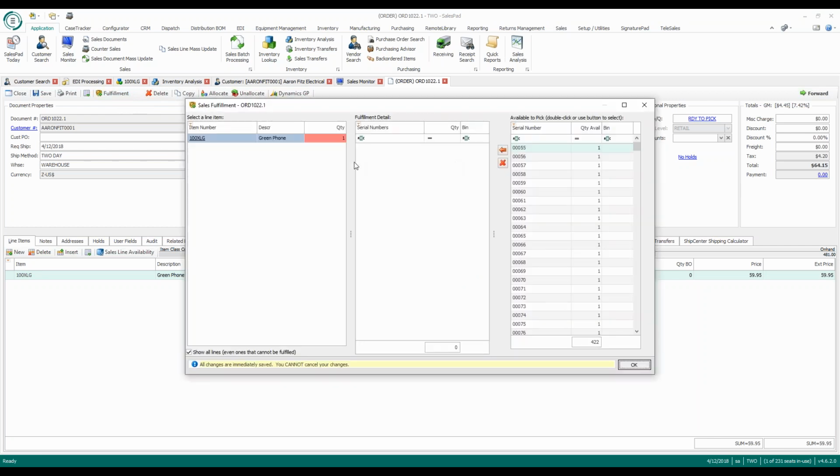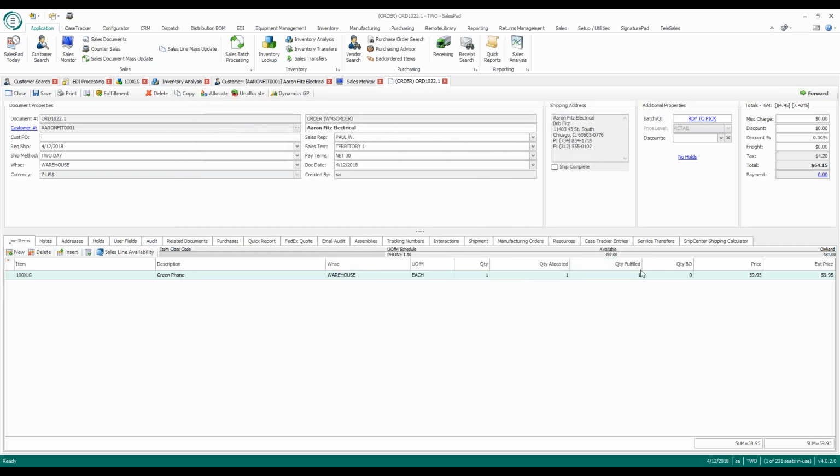So if I click on the fulfillment, this will pull up all of my serial numbers for this particular item. And I can just either double click, or I can click the arrow and it'll fulfill from that particular serial number. So I'll go ahead and click OK. And now I can see that my quantity fulfilled is 1, and it is fulfilled to that particular serial number. So those are just a couple of different ways that we can manage the inventory from the order entry process.